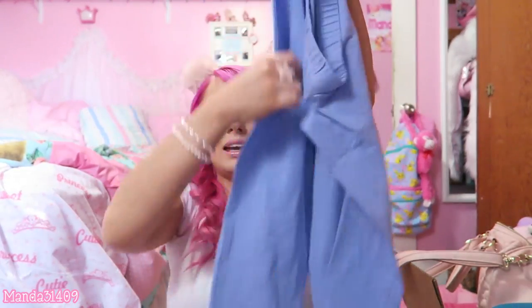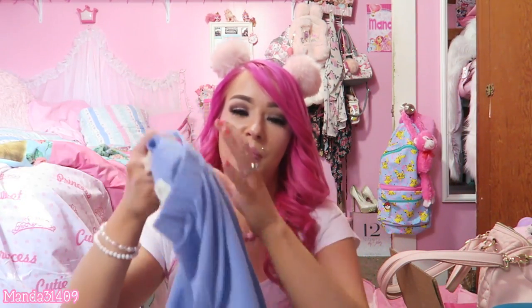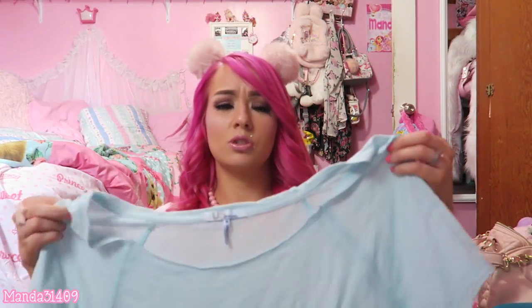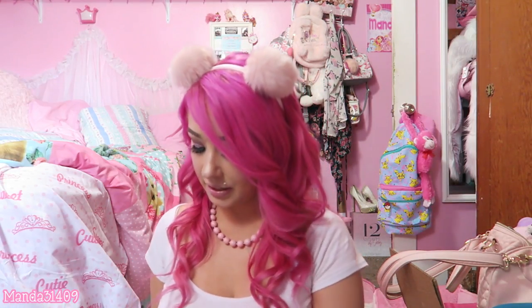But they're kind of like leggings. They're just kind of like loose fitted leggings probably, but they're cute. These will be nice like pajama bottoms or something. And then I got this, an off the shoulder shirt. I thought would look really cute with maybe some leggings or even some shorts or something, but it's just like a light blue color. Then I got this top.